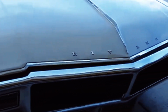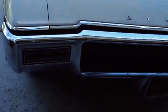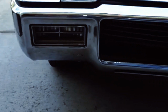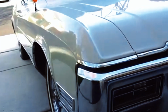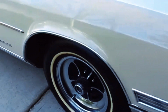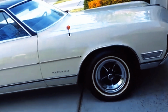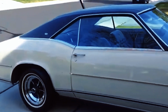However, despite its intentions, the Riviera GS fell short in several key areas, leading to criticism and a perception that it was more about style than substance. The 1968 Riviera GS was a large car with a curb weight of over 4,200 pounds. This substantial weight had a significant impact on the car's performance, particularly in terms of acceleration, handling, and overall agility.